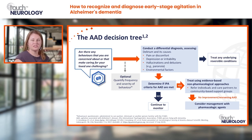So we're assessing for delirium, or that acute confusional state with loss of attention. We want to know whether pain in and of itself is causing these symptoms or behaviors, not that it can't co-occur with agitation. Same is true for depression if depressive symptoms are inadequately managed. If there is also psychosis present with hallucinations, paranoia, or delusions, we want to make sure those are treated effectively, as well as environmental factors that may be able to be addressed. And so if we've identified any of those underlying causes or conditions, we certainly want to treat those.